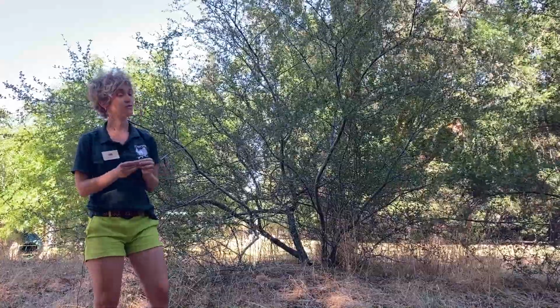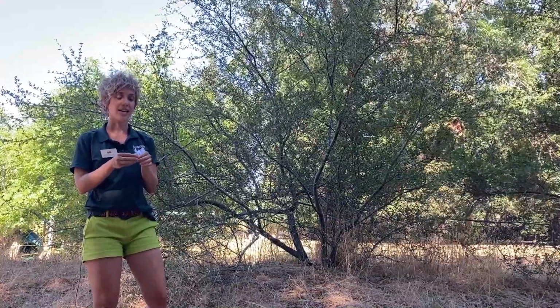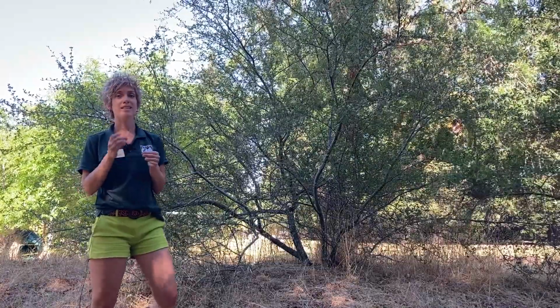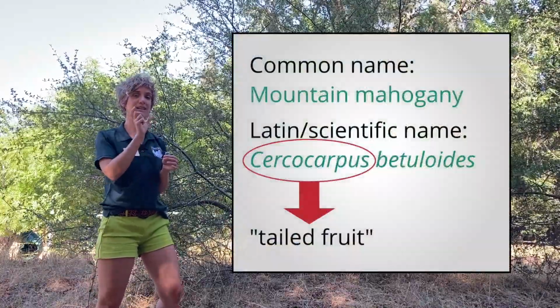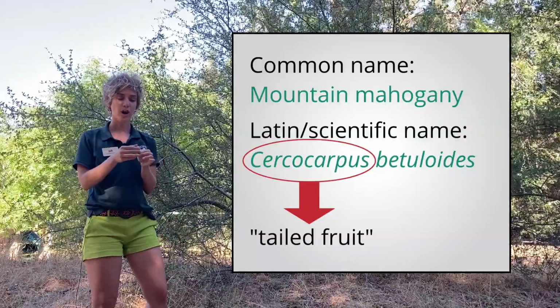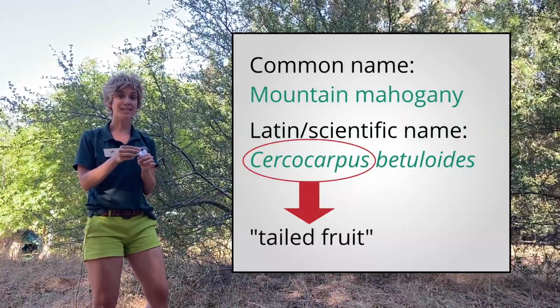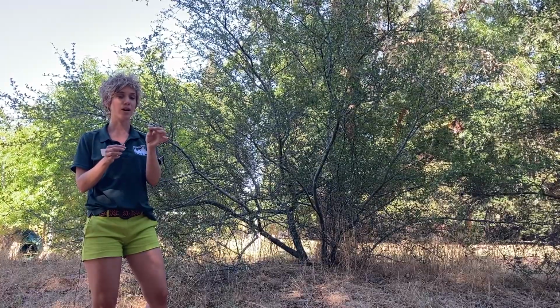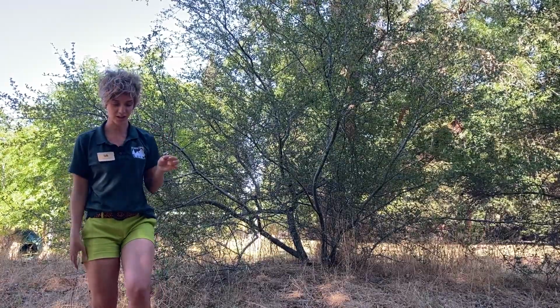And I think this tree is really interesting because its Latin name or its scientific name is Cercocarpus. That is the genus. And Cercocarpus comes from the Greek and it means tailed fruit. So I'm gonna come closer to the camera now. I've collected a couple of the seeds and I'm going to show you what they look like.